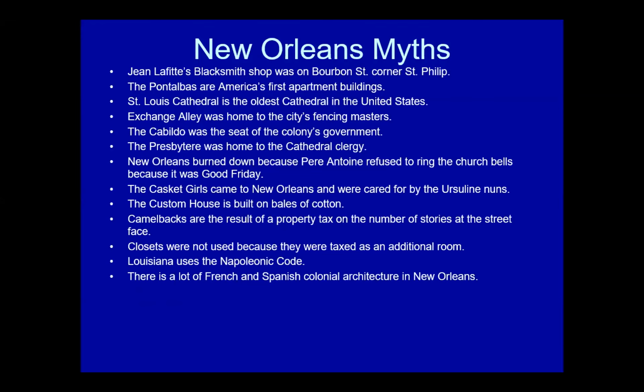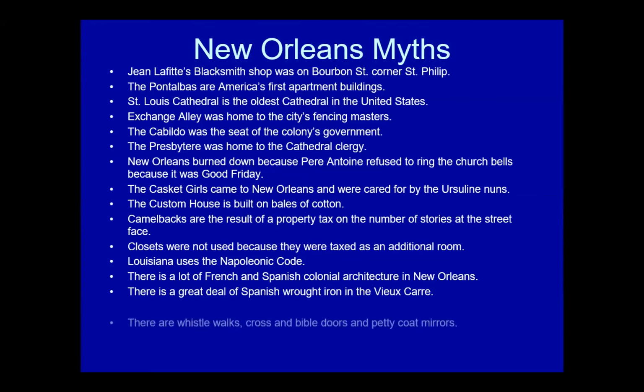There's a lot of French and Spanish colonial architecture in New Orleans. We only have one French colonial building, the Old Ursuline Convent, and we only have 33 buildings dating to the Spanish colonial period. There's a whole lot of Spanish wrought iron in the Vieux Carré. The majority of the ironwork you see in the French Quarter today is cast iron, either imported in from Great Britain or from the eastern seaboard.